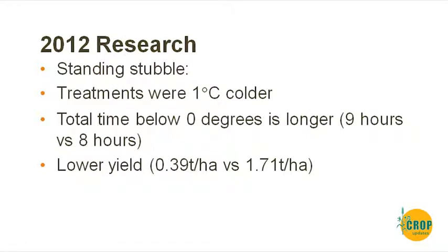What we've been hearing from farmers is that in areas low in the landscape where they'd been removing stubble, they were seeing less severe frosts. So in those low-lying, generally frosty areas where they were removing stubble through burning or cultivation, they were seeing less severe frost effects. So in 2012, the Living Farm Grower Group in York decided to test this hypothesis we were hearing from farmers, and we implemented a large-scale stubble trial.